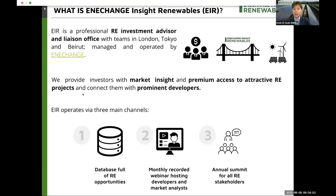Let's start with an introduction about our program. We're basically a platform. ENECHANGE Inside Renewables comes from the listed company ENECHANGE, which is a data analytics company based in Japan. We are also a renewable energy investment company. We've done a lot of investments in renewable energy across several countries.